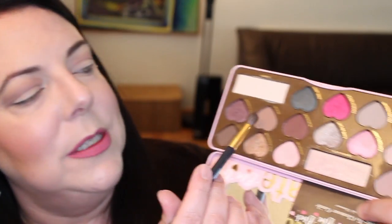Now I'm going to go in with the smaller crease brush, and I'm going to go into this shade right here, which is the darkest of my transition shades, or my crease shades. So I'm going to take this one, the lowest, so it's basically right in that eye socket, right in here. And again, I'm using the lightest hand, and going back and forth in windshield wiper motions. That's a real key to this.